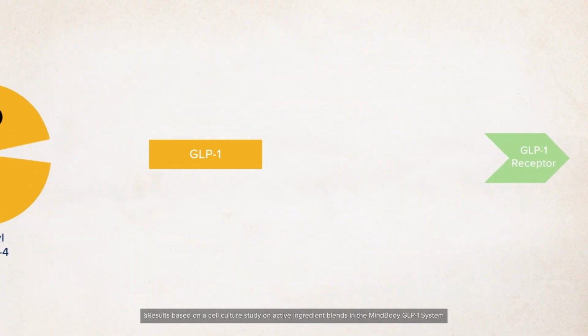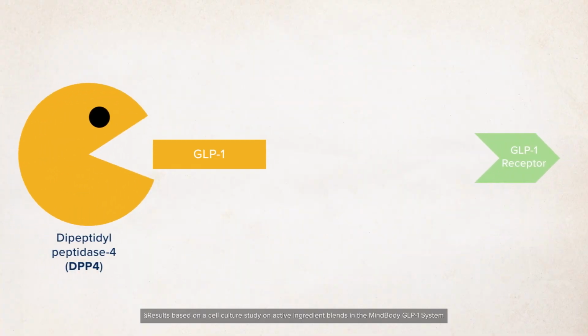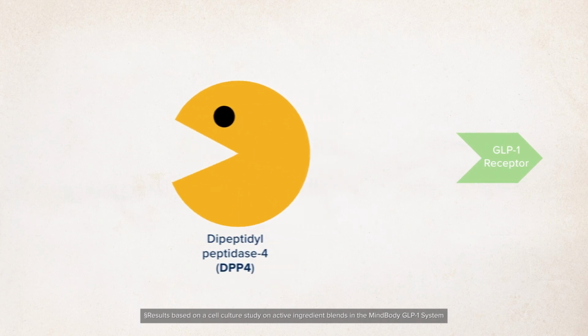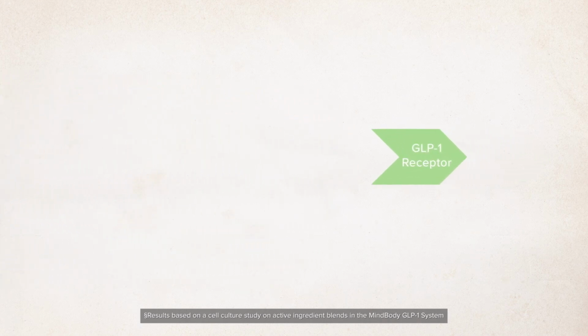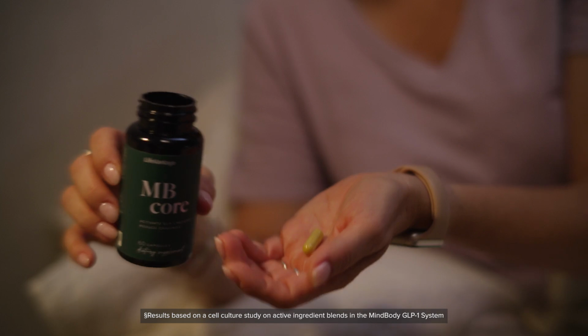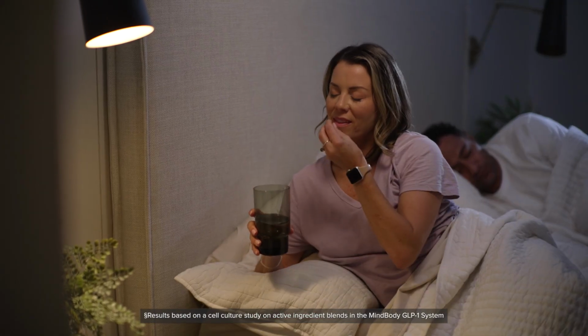Once GLP-1 is produced, it's then transported outside the cell to reach its target. However, as it circulates through the body, there is an enzyme, dipeptidyl peptidase 4, or DPP4, that breaks down some of the GLP-1 before it can reach its receptor. Now, when you have too much DPP4 floating around in your body, you're going to be out of balance and not getting the full benefits of all that GLP-1 that's been produced. So to truly activate GLP-1 and allow it to stay active, you need less DPP4.